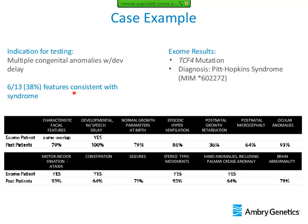So the patient did have some characteristic facial features of Pitt-Hopkins. She also had a developmental delay, including speech delay. She also had motor incoordination, ataxia, and stereotypic movements. She also had hand anomalies, including a palmar crease anomaly. But she didn't have some of the hallmark features of Pitt-Hopkins, including the ocular anomalies and the episodic hyperventilation. So if the molecular analysis was just based on the patient's phenotype, Pitt-Hopkins would not be something that the clinician would have ordered.